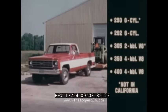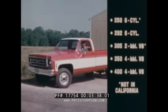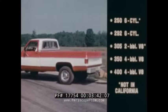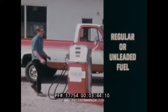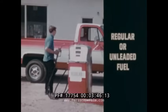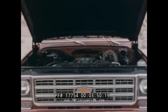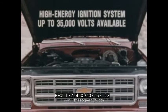There are 5 dependable Chevrolet engines to choose from. 2 6s, 3 V8s, including the new 305 V8. All run on regular or unleaded fuel. All 1977 Chevy four-wheel drive vehicles have the high-energy ignition system.